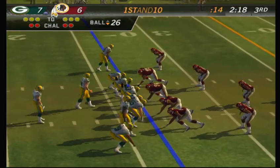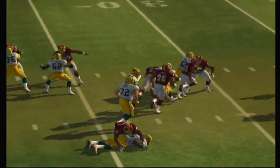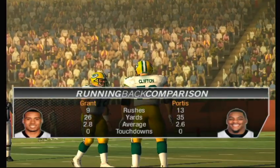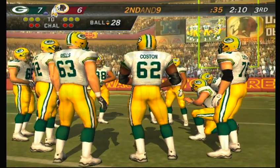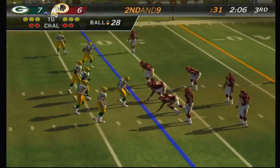First and 10. Here we go. The Redskins line up in a 4-3. Washington is there on the stop at the 28-yard line. So let's take a look at how this back compares to the opposition. That's second down and 9 to go. Ball on the 28-yard line.